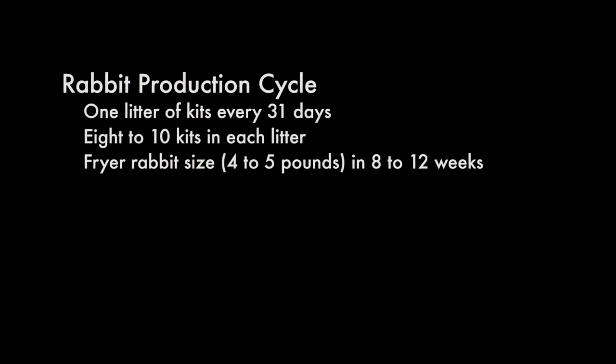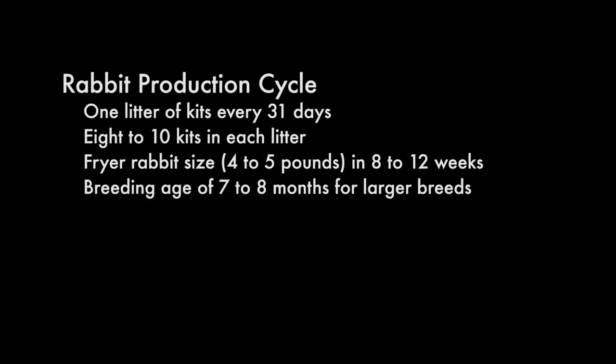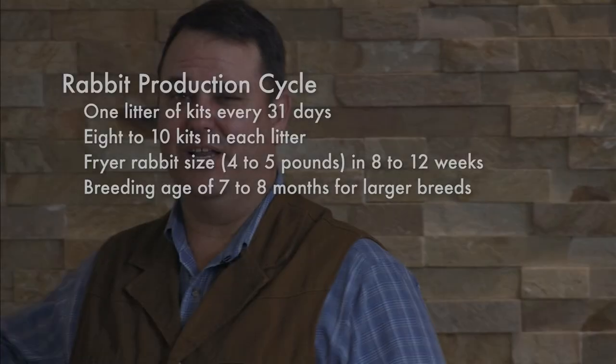Fryer rabbit size is 4 to 5 pounds, and it's going to take you 8 to 12 weeks to get there. So not a very long time frame to get them to the point where they're edible and supply a high protein source for you. Breeding age on rabbits is 7 to 8 months of age. Those larger breed rabbits are going to be a little bit older to reach that maturity. One advantage to rabbits is they're not photosensitive or daylight sensitive, so they'll breed year round and produce year round for you with no problems.